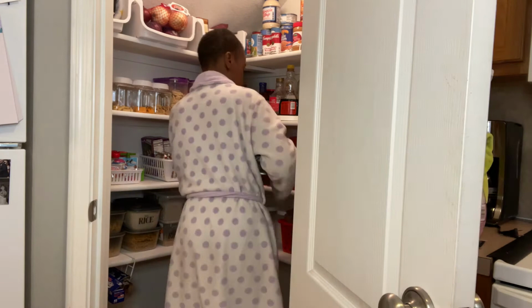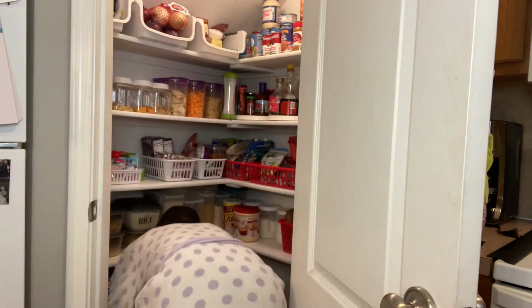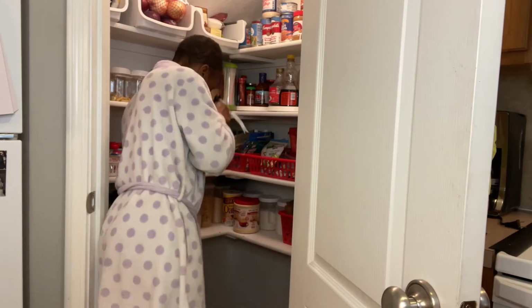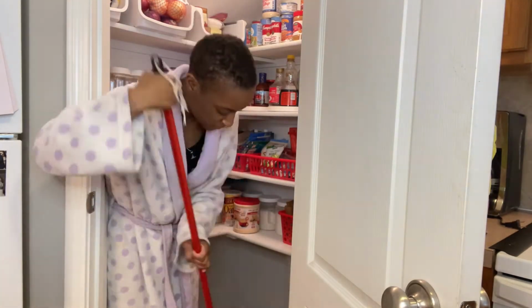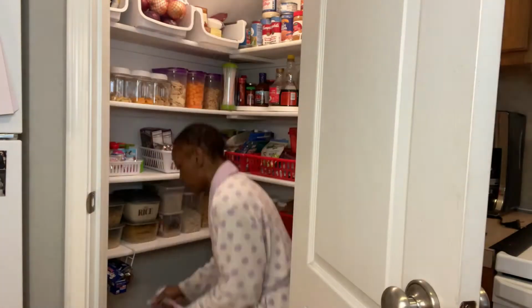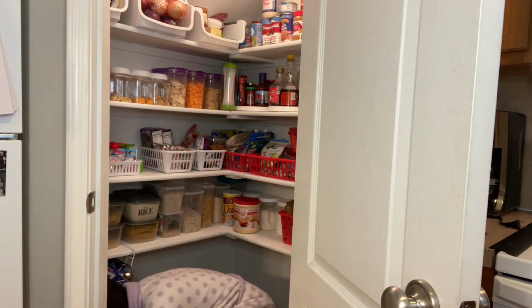As you all can tell by my pantry, I am not a stickler on everything being uniform in the pantry. I'm kind of the person that uses whatever I have on hand to organize and to make things easily accessible. So I have a variety of different organization pieces in the pantry.